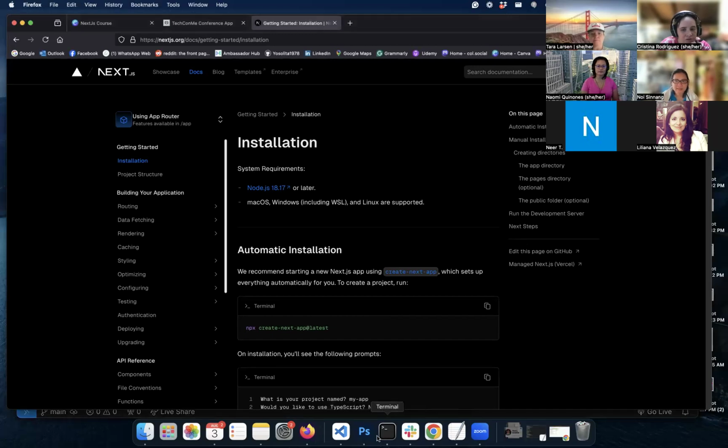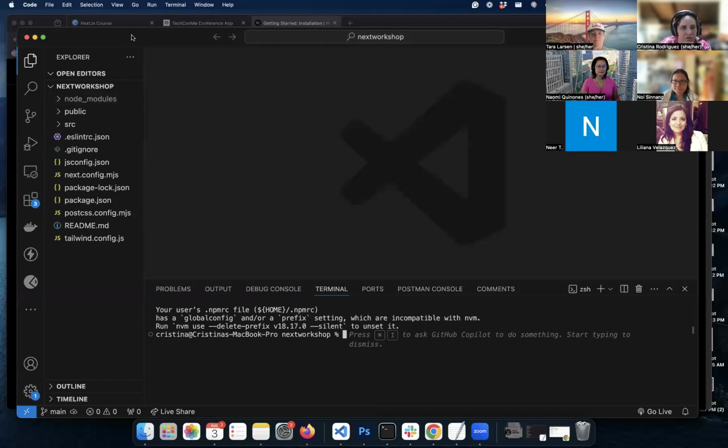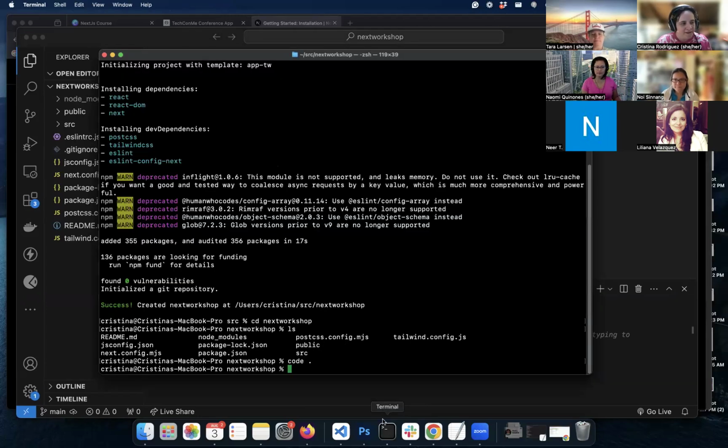Can you see my terminal? Yes. Okay, and then you can see Visual Studio Code, right? Yes. So thank you, Amrita.